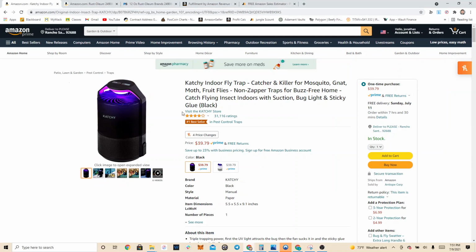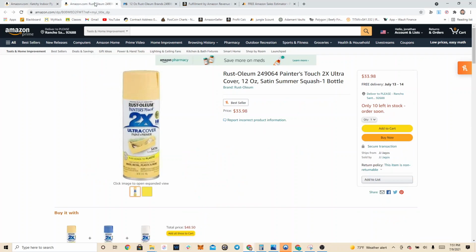So now we're going to switch sides. We're going to go on to Amazon drop shipping. So I have another listing here, same exact thing on Amazon's website. We can see this is a rust paint toucher ultra cover. I'm not exactly sure what it is, but we can see the price is $33.98. Seems a little hefty for this particular item in general. However, I've sold things much more worth than they are.